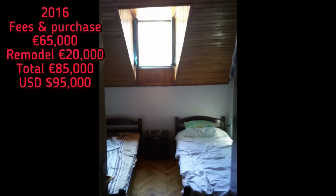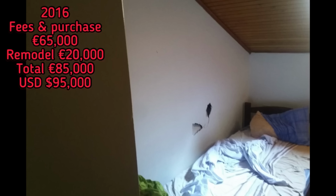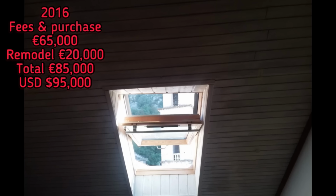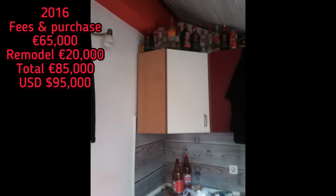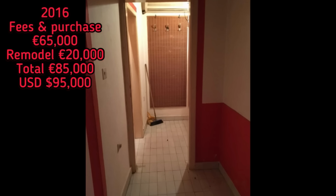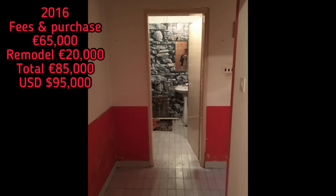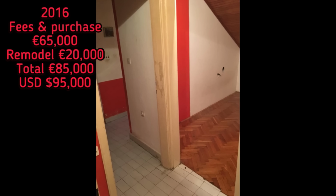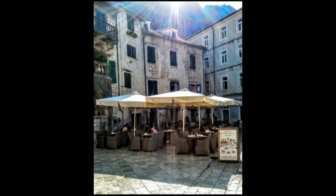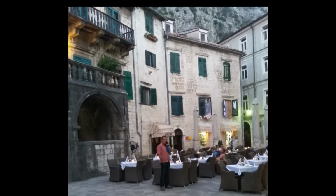It was a dump. We paid 65,000 euro after fees for it. We spent over 20,000 euros in remodeling. And after all was said and done, it was 85,000 euros, which exchanged out to about 95,000 to $100,000 in total. We gutted the place. We put our own twist into it. We turned it from a teeny 1-bedroom into a spacious studio, and we were pretty proud of the results. And we did a lot of things to make this place livable for us. So let's see what we ended up with.